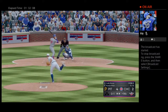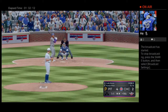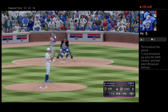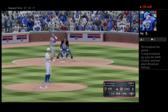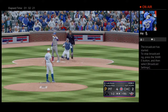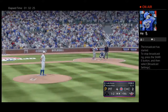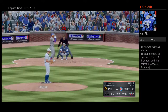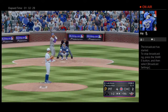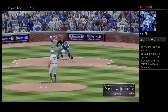Oh, and 1, here it comes. Pulled the fastball down a little too much there. That's ball 1. Count moves to a ball and 2 strikes now. And he struck him out.